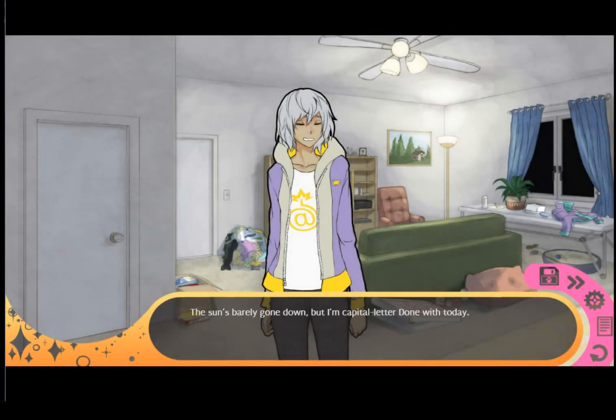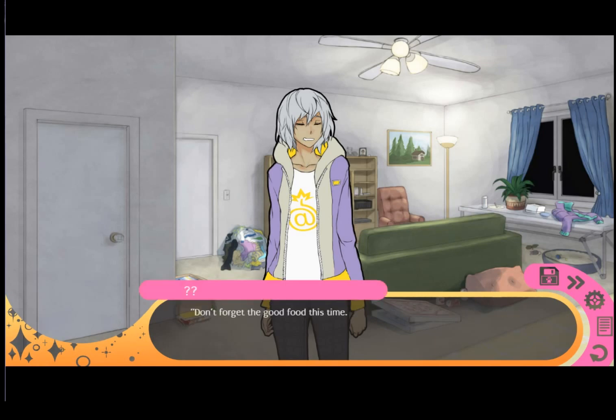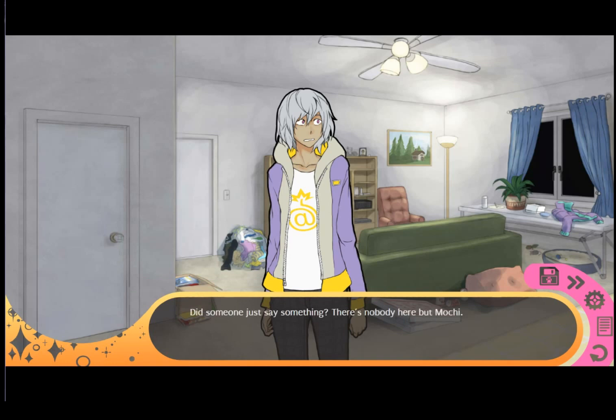Oh, poor baby's so tired. The sun has barely gone down, but I'm capital letter done with today. This is too much. Don't forget the good food this time. The canned stuff. Did someone just say something? There's nobody here but Mochi. Oh, for crap's sake. I find him standing next to the food bowl, looking up at me with his expectant eyes.